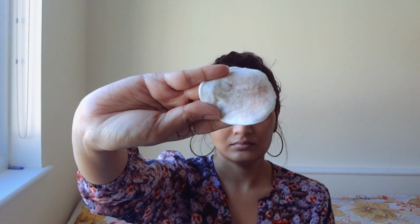Now I am thoroughly cleaning my face. Please clean your face gently, don't rub it. Even though I cleaned twice, you can still see lots of makeup came out.